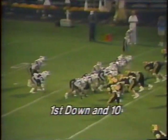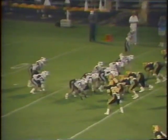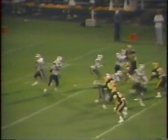Pierce is rolling out, looking to throw. He's going to run out of time. Ran three plays the first time. Pierce is rolling out, looking to throw. He's going to run out of time. Now Trinity going into the wind.